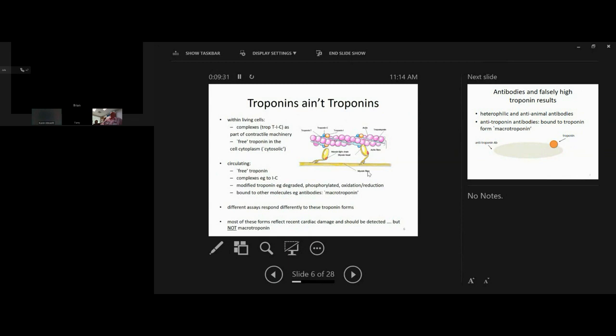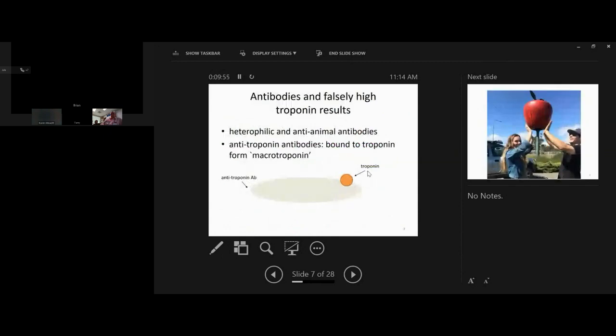Now, mostly, we do want to detect all those different forms of troponin. If they're in high levels in the circulation, it does mean there's been recent damage to the heart. And that's what we want to know when we do a troponin assay, unless you're talking about macrotroponin. Because macrotroponin sort of falls more into this category. If you detect a high troponin in a patient and it's all in the form of macrotroponin, that's actually a misleading result.